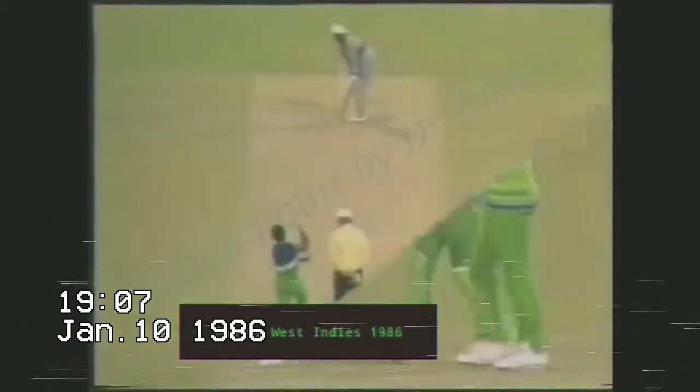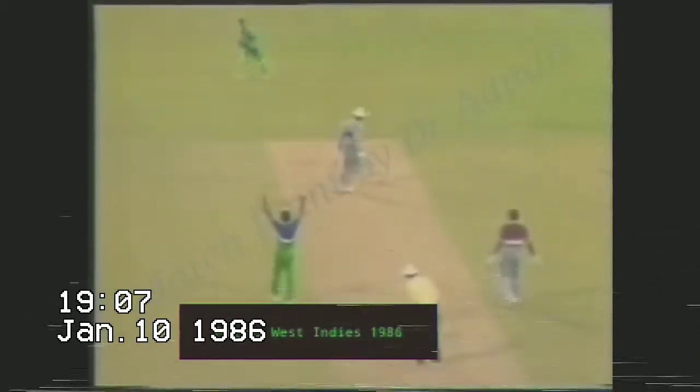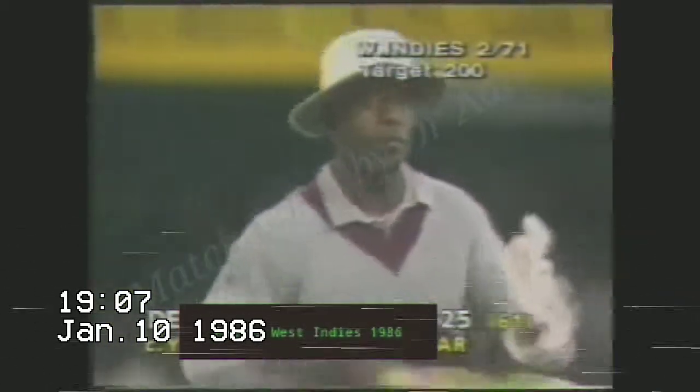Swing and a miss. He's gone. Yes, a top edge. Well done, Madassa. Desmond Haynes trying to hit down the ground, got the edge. The West Indies 2 for 71. Wicket number 90 in international one-dayers for Madassa. Good thick edge there from Desmond Haynes, but straight to the keeper. And the second wicket is down for the West Indies with a total of 71.